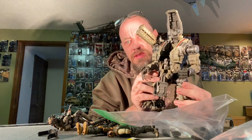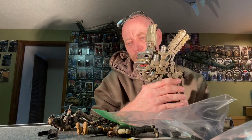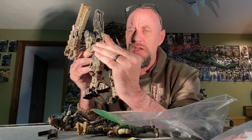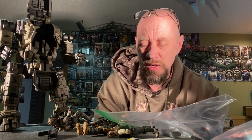So to me, that's a downside. I don't like not having a shoulder mounted weapon. That's a personal preference, I understand, but also because with articulated fingers, those joints get fairly loose and they're not able to hold weapons. I think having articulated fingers is a fantastic feature, but I've talked about this in other videos.